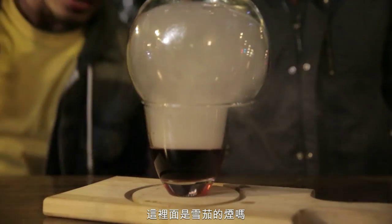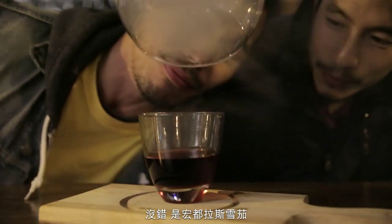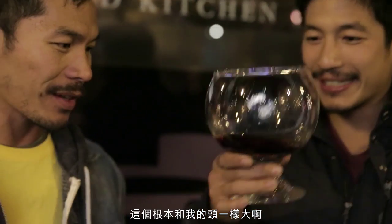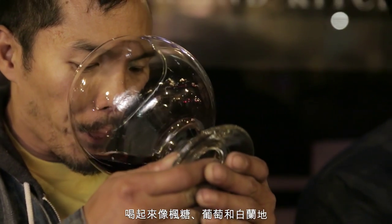Oh, is that cigar smoke? Yeah, it's actually Honduran cigar smoke. Oh, wow. That is the cigar right there. This thing is seriously the size of my head. I'm drinking from this thing. It's like maple syrup, grape. It's brandy. I think there's some Carpano Antica in there. It's like a vermouth. It's so smooth.